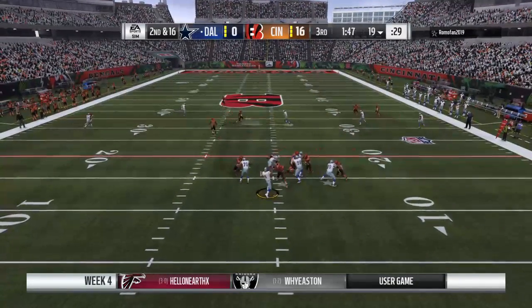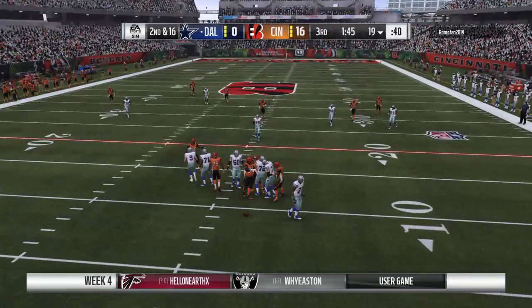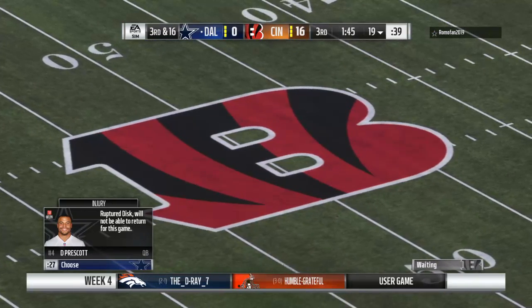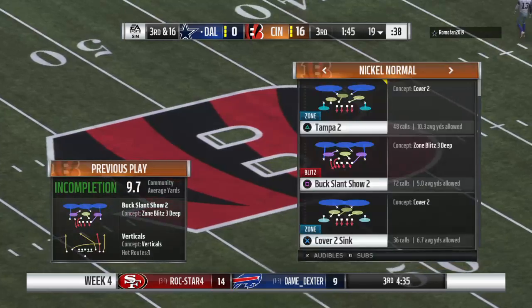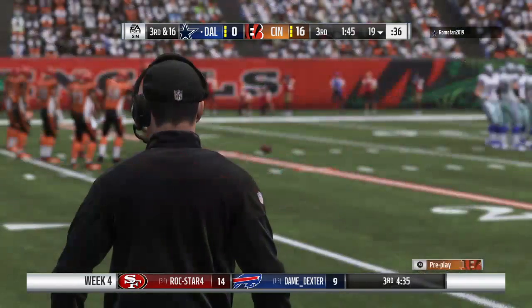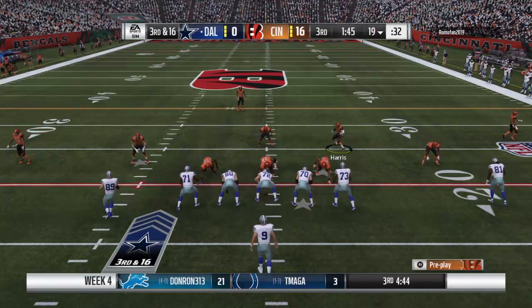Now it's the backup Stafford. And it's incomplete. Took a shot, couldn't connect. Credit the secondary and credit the defensive game plan. They've been in his hip pocket all game long. They understood coming in that he was a big-time receiver. This offense in desperate need of a conversion as they come up on 3rd down.